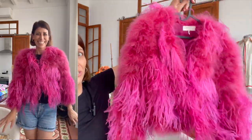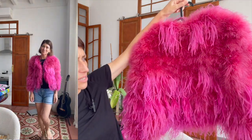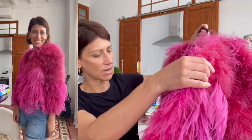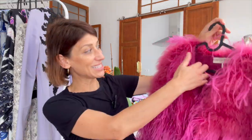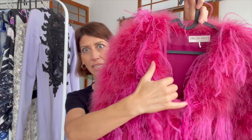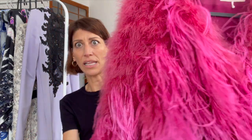So this is ostrich. I think this was a PR piece. I'm pretty sure it was a PR piece that I got. I don't think I got this in the store. I don't quite remember. But it has all these different parts. The shoulder and the upper part are the softer, shorter ostrich, and then the longer is around. It really has a silk georgette lining, so it's light as a feather.